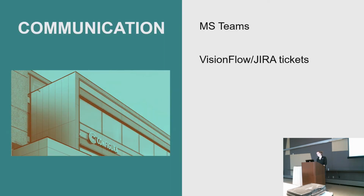So if you have our QA team involved in your project, interacting and communicating with them is very similar to interacting with everybody normally. Often people will create a subsection in Microsoft Teams, so you have constant communication and instant messaging, and then as normal through tickets on Vision Flow or Jira, with comments transferring, passing and failing, updates, and emails from all of those.